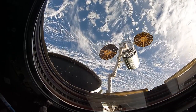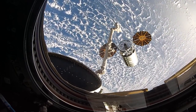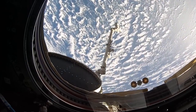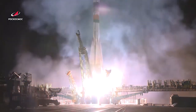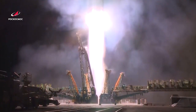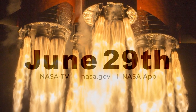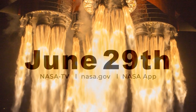The station crew also began to prepare for a busy week of cargo traffic. Make sure to join us on Tuesday, June 29th, to watch the departure of Northrop Grumman's Cygnus on the CRS-15 mission from the International Space Station. And later, from the Baikonur Cosmodrome, the Progress 78 cargo ship will launch to the space station. You can follow coverage of both events on NASA TV, the agency's website, and the NASA app.